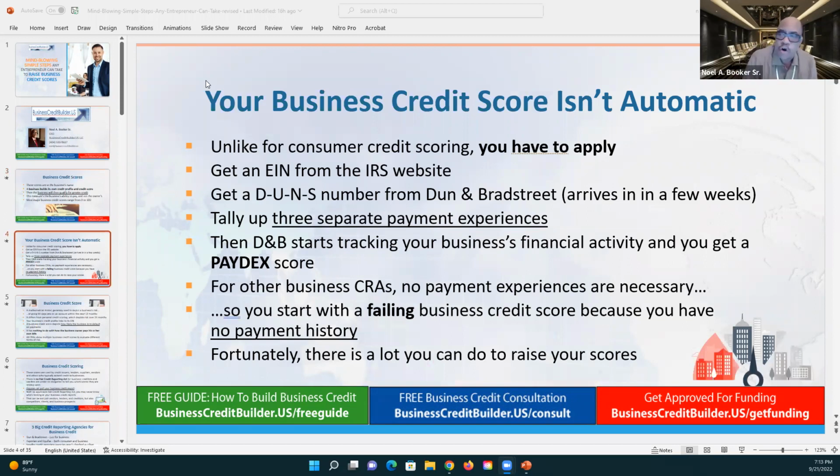Your business credit score isn't automatic. Unlike consumer credit scoring, you have to apply. So with business credit, you have to set up correctly. You have to apply. You have to get an EIN number from the IRS. You have to position yourself to be credible in the eyes of the lender. Get an EIN from the IRS website. You have to get a DUNS number from Dun & Bradstreet. This takes about a few weeks.